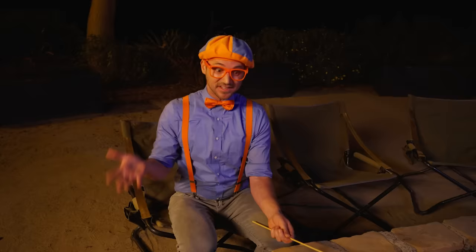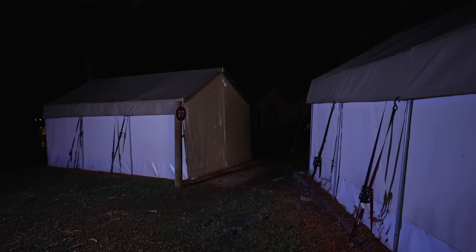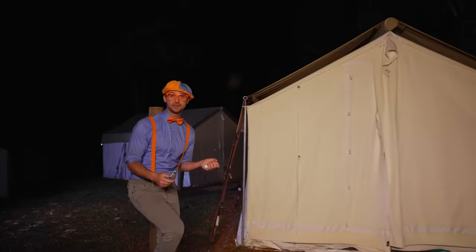Oh, look, the marshmallow is done. This is gonna be so yummy. Hey, should we go check out the tent? Yeah, let's go. Woo-hoo! I am so excited to go to bed. Ooh, campsite 22. And good thing I just brushed my teeth. It is very important to brush your teeth before you go to bed.